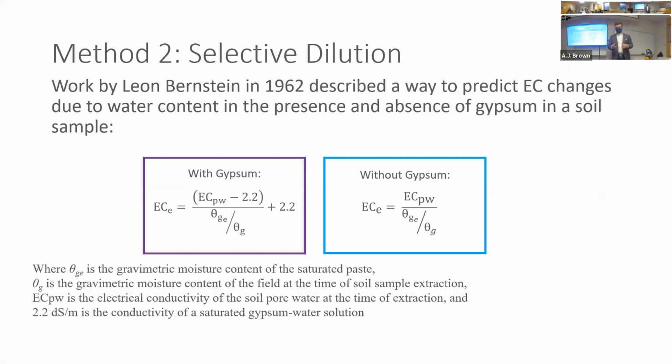Here's another method. In our research, we went back to a very old method and readapted it to fit our situation. If the first method was published in 2016, the only other literature we were able to find for our study on this topic was published in 1962. Essentially, in the purple box, the scientist Leon Bernstein said that in a gypsum soil, I can predict what EC should be based on what we understand gypsum conductivity to be in a saturated solution, which just means dissolving as much gypsum in the water as you can and then measuring that conductivity, which happens to be 2.2 decisiemens per meter.